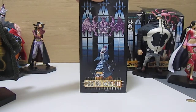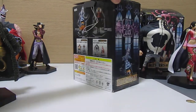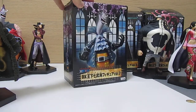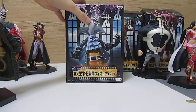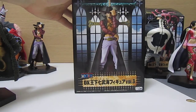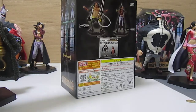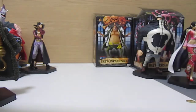And then I think finally, a lot of the characters that have been released in this line, they don't have any other figure. So if you want a figure of, say, Gecko Moria, and you don't want to spend a couple of $100 on a POP, even in Japan, then you've really only got one choice. So I think that's what really makes them so expensive.